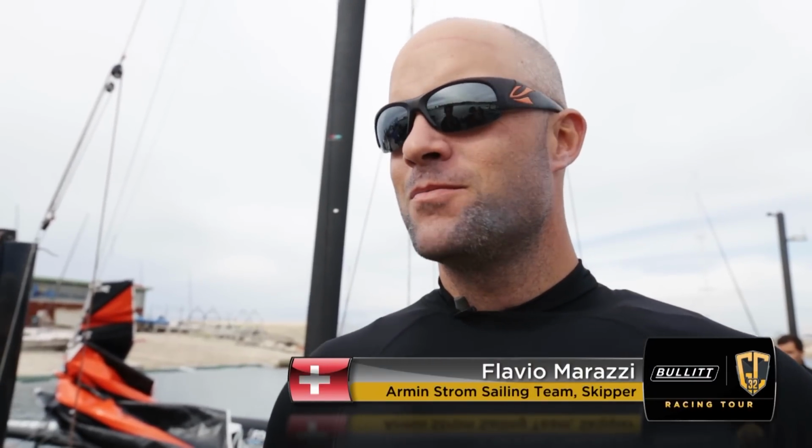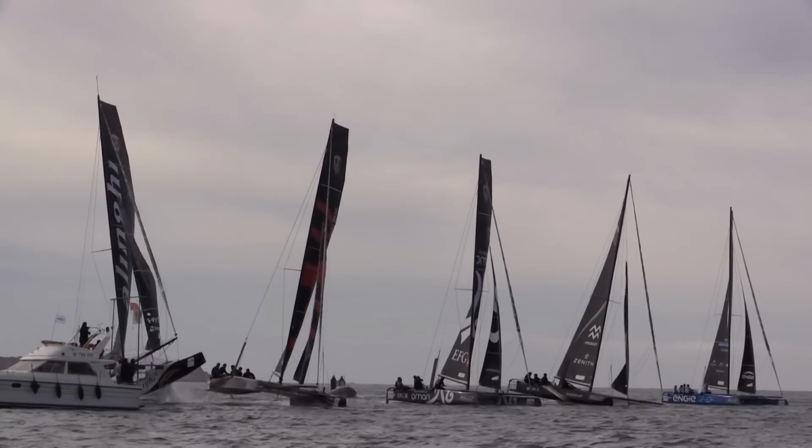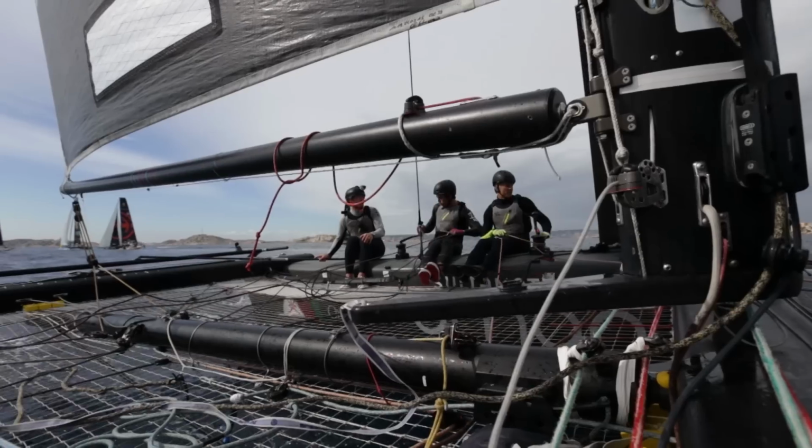It's good to see the boats going fast, and it probably needs a different board to go even faster, but as we've seen in Geneva, we can do almost 40 knots. We'll see what the result is on the speed test.